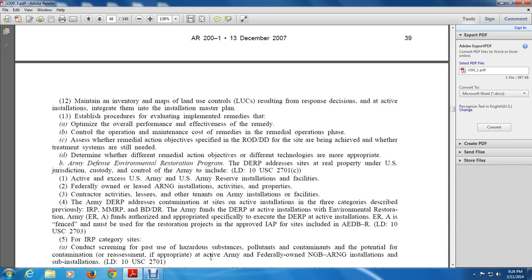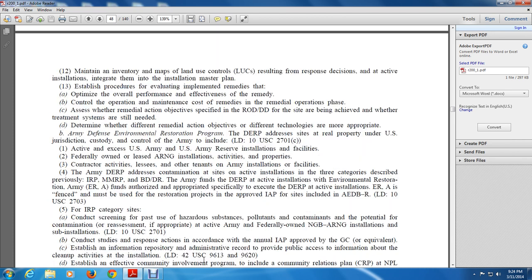contamination, potential contamination, and reassessment, and if appropriate, activity at Army and federally owned and National Guard Bureau, Army National Guard installations and sub-installations under 10 United States Code 2701, conducting studies and response actions in accordance with the annual IAP, approved with the Garrison Committee or equivalent, and establish an information repository and administrative record to provide public access to information about the cleanup activities at the installation. 42 U.S.